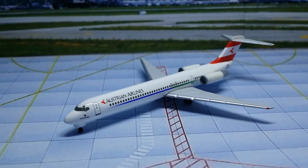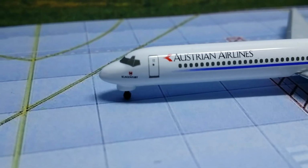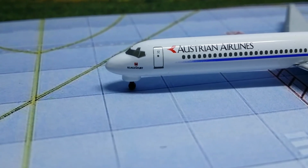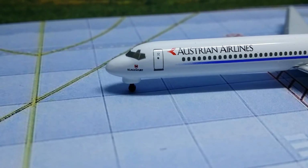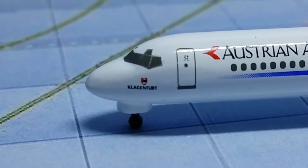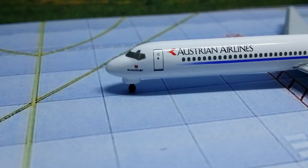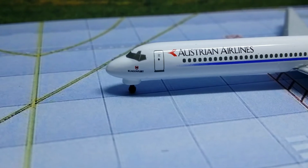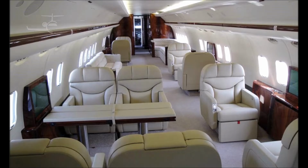So we'll start off with the side of the plane, and right up here at the front, you can actually see that it says Klagenfurt. Klagenfurt being the capital city of one of the 9 states of Austria. You can even see that it has the state crest on top of it. This plane, the Klagenfurt, actually entered service in 1990 and served for 15 years until 2005, after which it was sold to an American LLC and became a private jet, currently in storage in Chicago Rockford, Illinois.